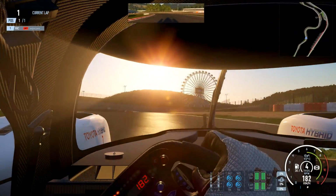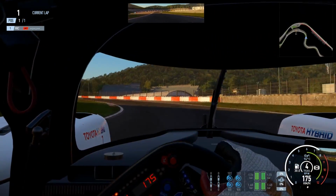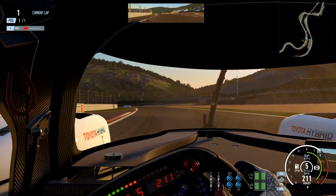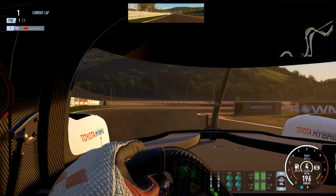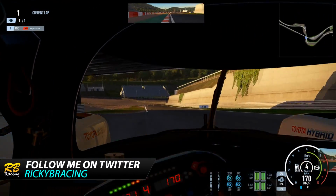Either way, why did I choose this car over the other LMP1 cars? And that's pretty simple. This car has 1000 horsepower and the others don't. It does 0 to 60 in 2.5 seconds. It's just a beast of a car. The way this thing gets out of corners with that 4-wheel drive, and it's so planted to the road. It's kind of crazy.